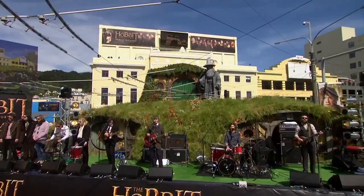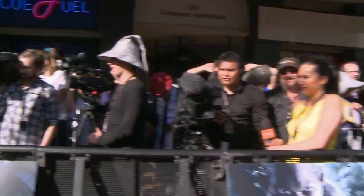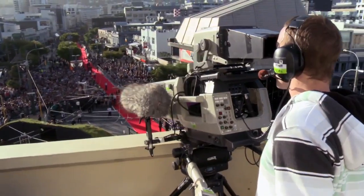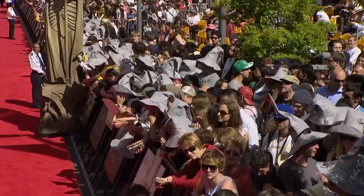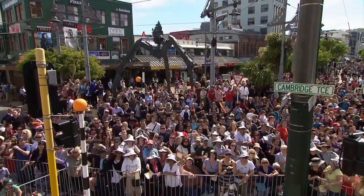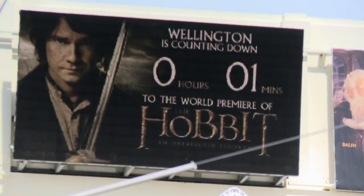Well, it's here, it's time. I believe it's almost 4:30. Neil Finn's on the stage. VIP cars are about to arrive, so basically the red carpet's beginning. The media pits are full. The barriers are full of the crowd. I can probably, from here, see about 10,000 Gandalf hats on everyone's heads. We're just waiting for the big man to arrive and the rest of the talent, so it's nearly time. 3, 2, 1.